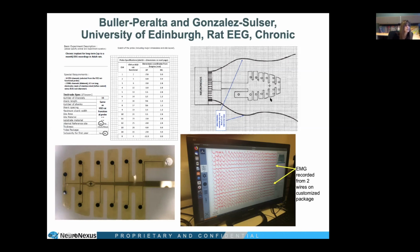So there are 14 sites on the array and then 2 EMG wires. And you can see the EMG data and the EEG data on this panel down here. And it's kind of fun to design EEG electrodes because the specs are given in terms of the coordinates with respect to bregma. It's a kind of a neat way to design an electrode rather than just specifying a site distance or a site spacing.